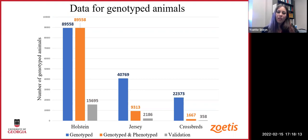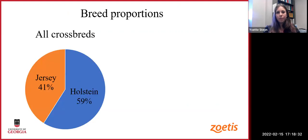My validation population was selected as animals that had only one lactation and was born within the last few years of data. I say within the last few years because I selected it in such a way that I had about 20% of the animals that had phenotypes. I think that is a reasonable validation population.